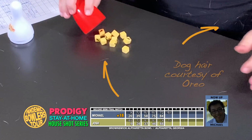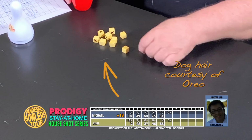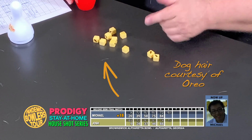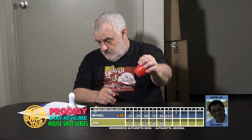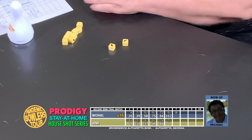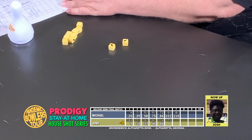Seventh frame. Got two standing. So there's eight, gives you 102 in the sixth. And missed them both. Been watching Christian too much. Sorry, Christian. I couldn't help it.